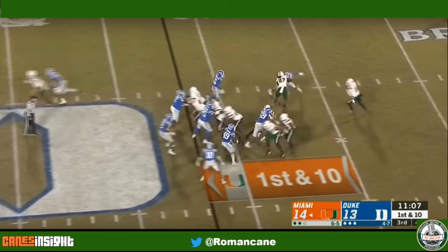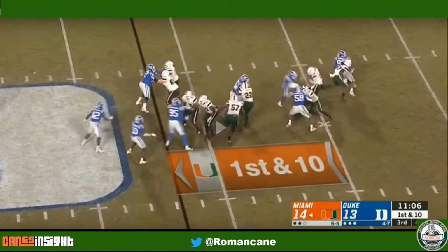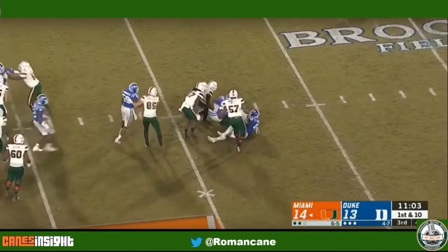And now you're going to want your quarterback to step up. And step up into what? Step up into this mess. And there he goes. Sack.